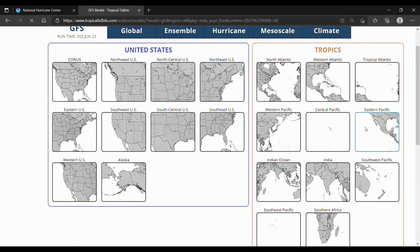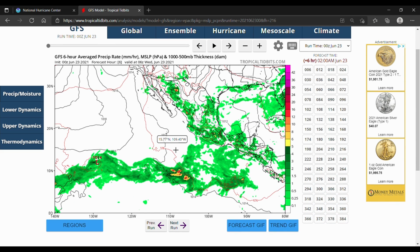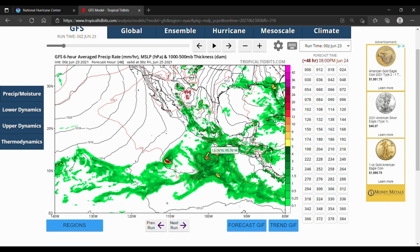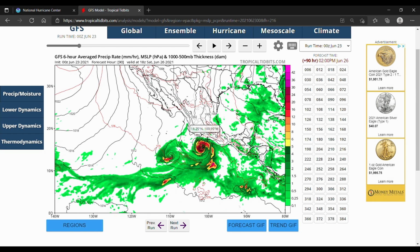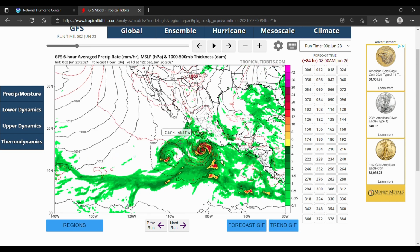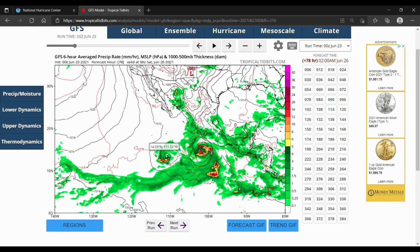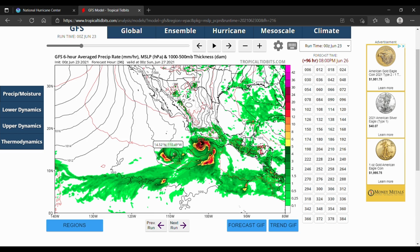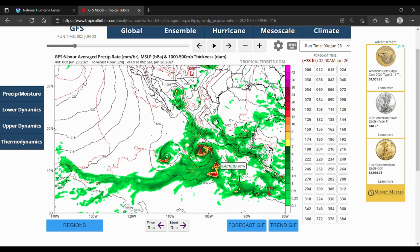We're going to move to the East Pacific. So with the East Pacific, this is a lot more interesting. So we have our disturbance here. This broader area tightens up, and we definitely get a hurricane out of this. But look right in here. We do have a low pressure system. It does tighten up a little bit to the point where it's going to alter the path of this storm.